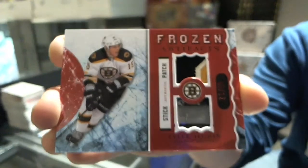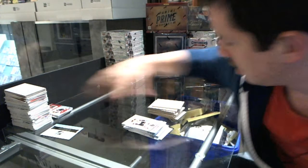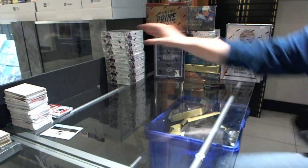Yeah, camera doesn't want to focus, I'm over it. All right, box 2.